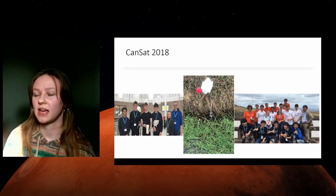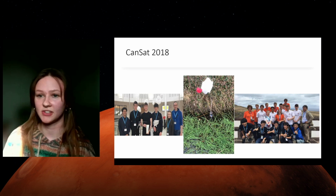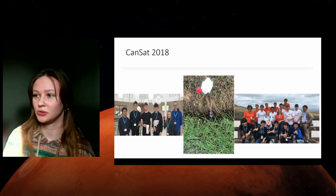I had an interest in physics and I was doing my A levels at the time, and I joined the CANSAT competition and competed that year in York. And you can see on the left there, tiny me and our CANSAT. And we won, we became UK champions that year. And so that allowed us to go and compete in the Azores.